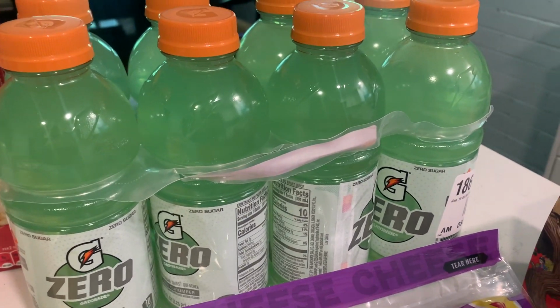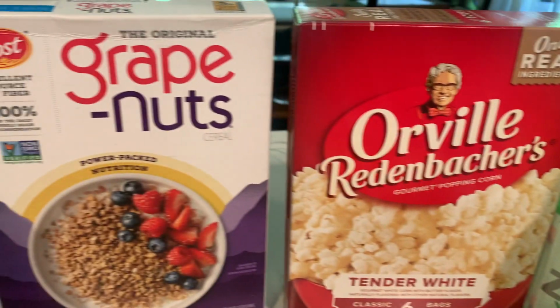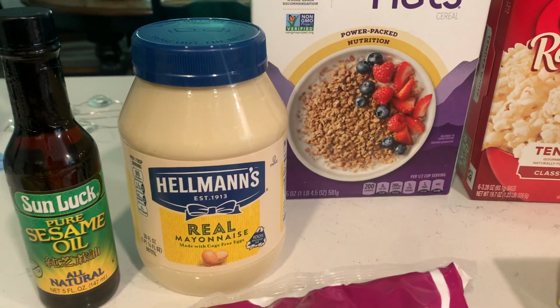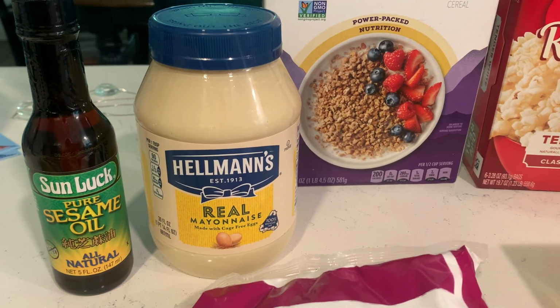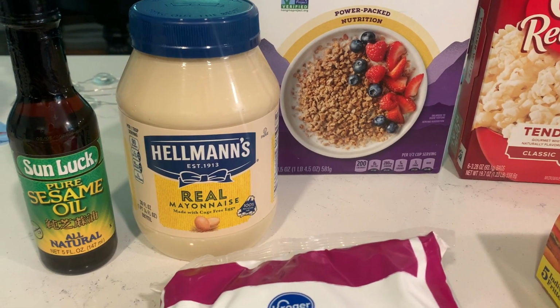Those are really good to have in the summertime. We've been out of popcorn for a little while. James loves Grape Nuts and those were on sale. The Hellmann's was on sale. Finished up the sesame oil that we had last week or so, so I got that to replace.